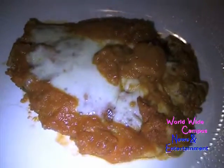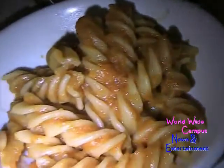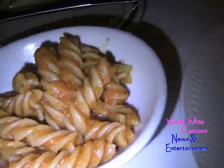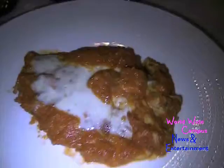That's the only one for the chicken parmesan, chicken parmigiana. Oh, thank you so much. The rotini pasta is covered with marinara sauce. Now I'm going to try the chicken parmesan. It just has a lot of cheese. I think that's parmesan cheese. Oh, look at that. It's good.